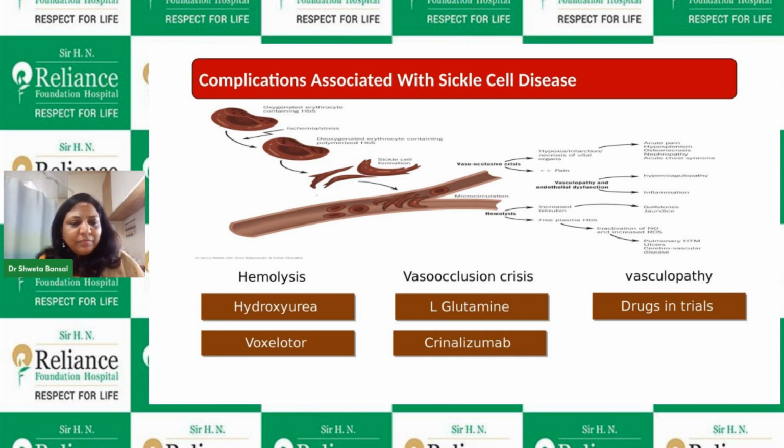Pain crisis is a very, very important chronic symptom which we see in sickle cell disease, and it is very important to decrease it. Because of this, the patients get admitted and they can have hypoxia of their end organs also, leading to their damage. So what are the drugs which we can use? One is L-glutamine. It is nothing but an amino acid which helps in decreasing the reductive oxidative stress of the RBCs. So we can use L-glutamine.